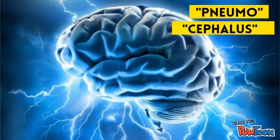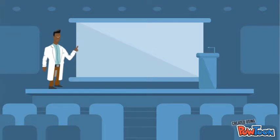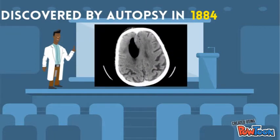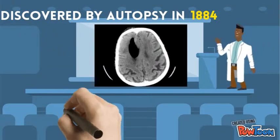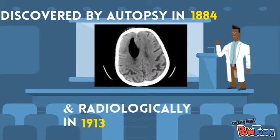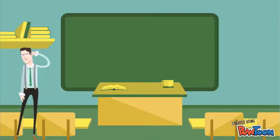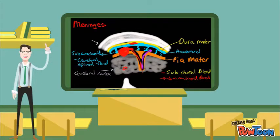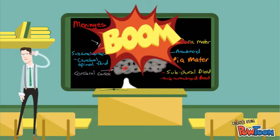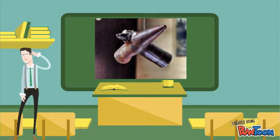Let's get into it. Our physicians in previous centuries didn't have much of an issue working out what was going on. The first finding of pneumocephalus was in an autopsy report, amazingly in 1884. Lacker went on in 1913 to be the first to recognise intracranial air by radiological means. A small collection of intracranial air can be generally absorbed by the body. When the volume becomes too great though, pneumocephalus has resulted, and that's a rare condition.